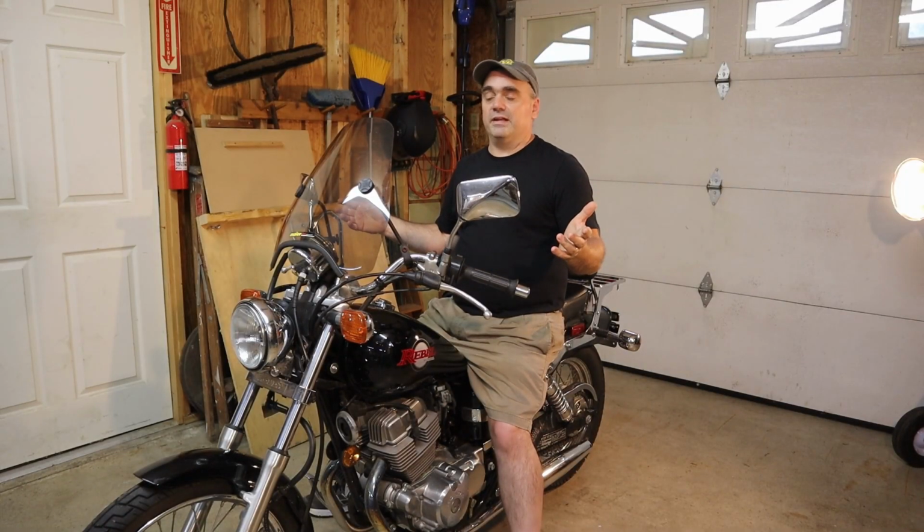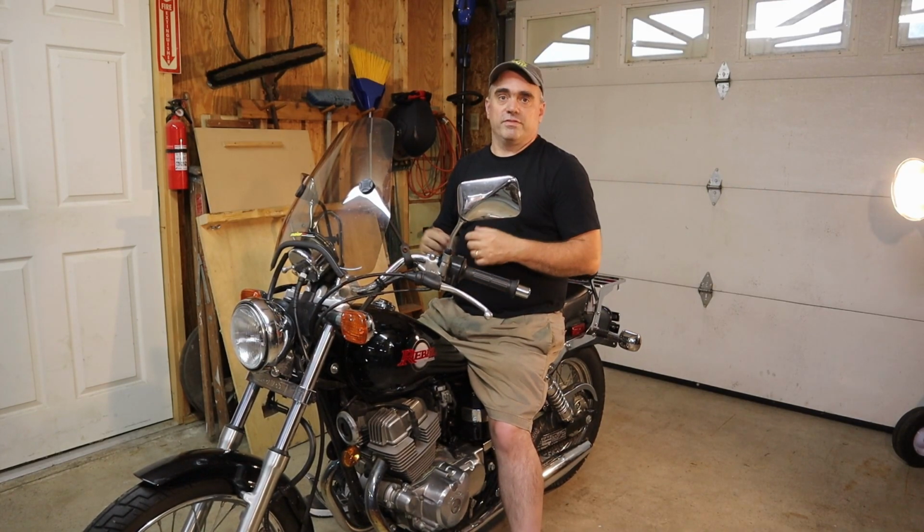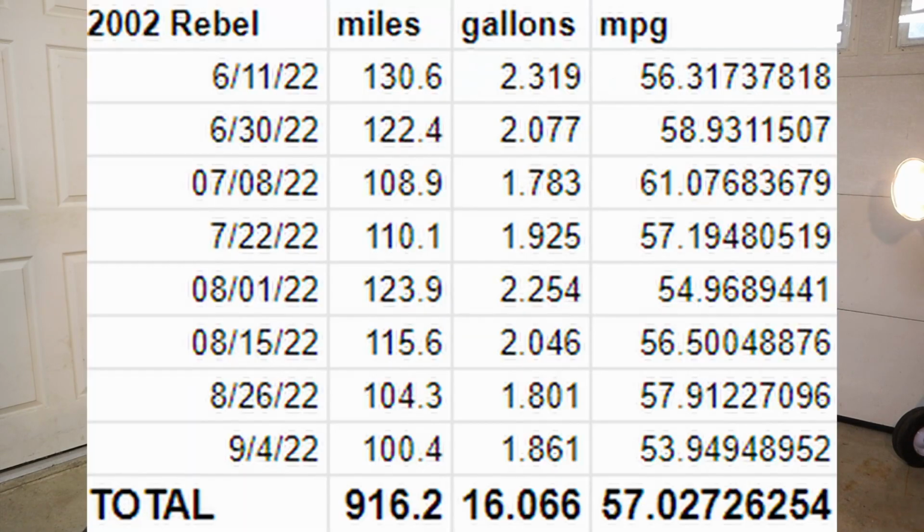Alright, so the number 1 thing that I like about this motorcycle, miles per gallon. That's the primary reason that I bought it. Over the 1,000 miles that I've driven it, I'm seeing about 57 miles per gallon. So that's about 4 times what my Ford Explorer Sport Track gets. So I'm going to call that a win.